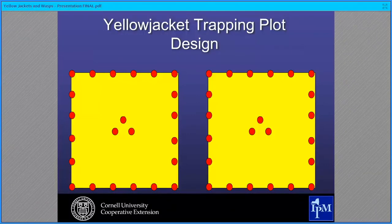At the center of each plot, we have a triad of traps, and that's meant to mimic what we're seeking to protect, like a concession stand. Then every 20 feet around the perimeter, on one plot in each pair, we would have traps set on poles, and on its sister plot, we would not, in any particular trial, have any perimeter traps; only the center traps would be trapped.